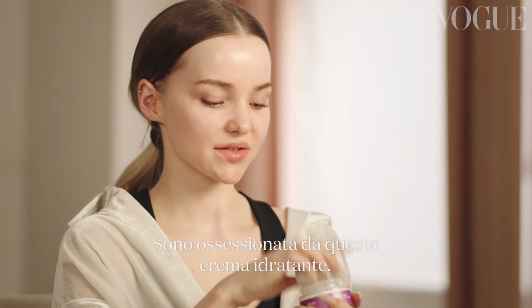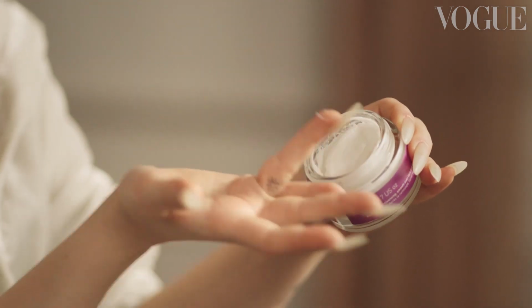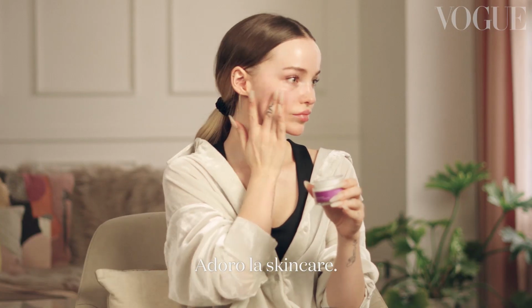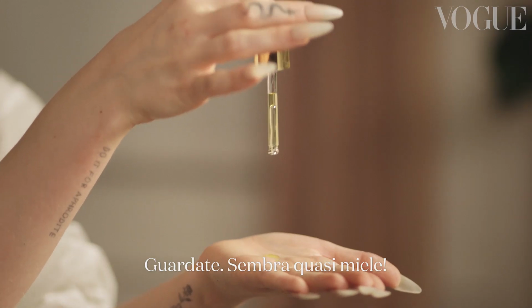So I have been obsessed with this moisturizer. Look how it's like rubber almost, which is not something I would normally want to put on my skin, but oh my God, that was so nice. I am a skincare lover. Truly, a good makeup look starts with good skincare. Don't skip your neck. Next, I'm gonna put on my favorite little oil. Look at that, literally looks like honey.